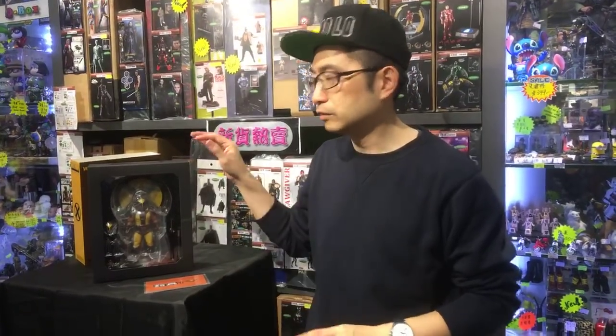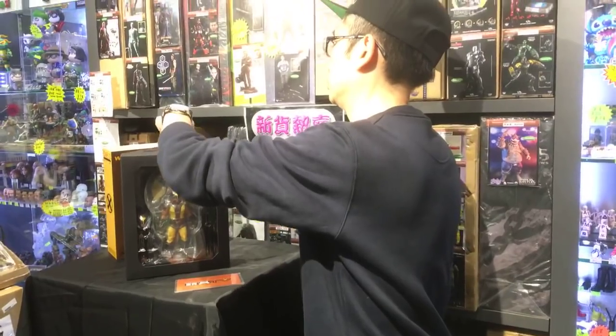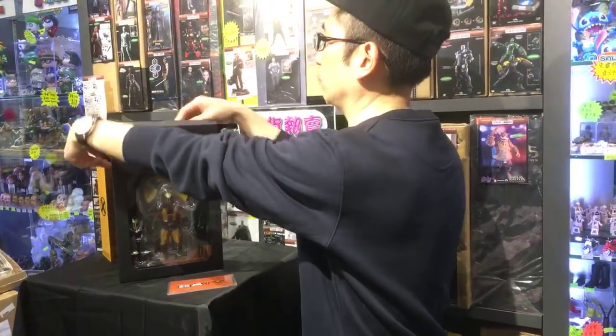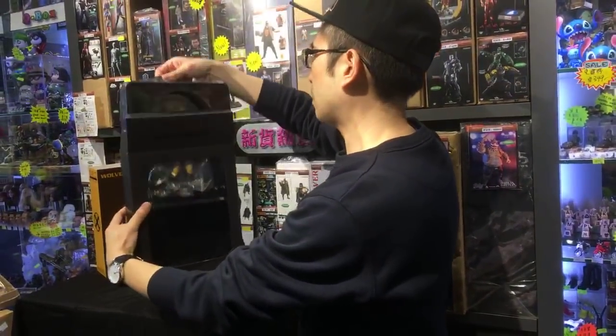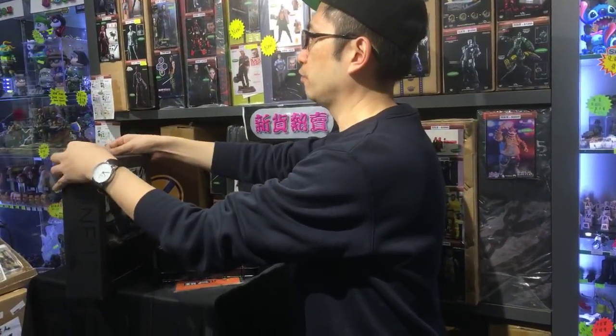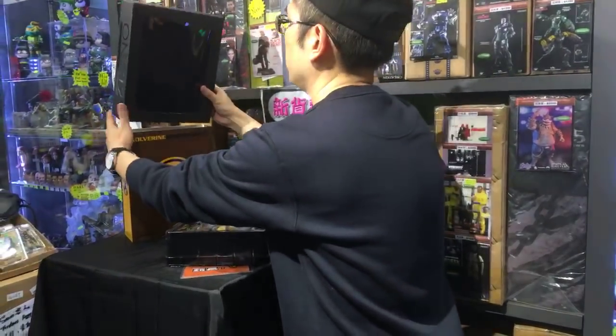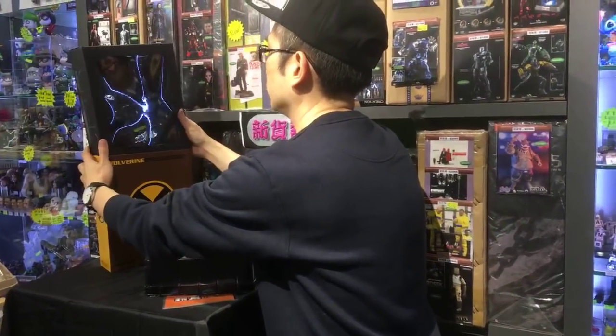Okay, let's come back to the figures. This is Mezco's new release of Wolverine. Same very good packaging. Very elegant packaging. Looks very decent, firm and good design.